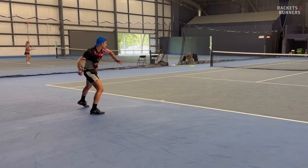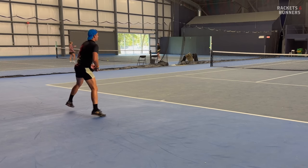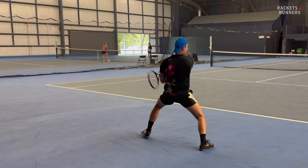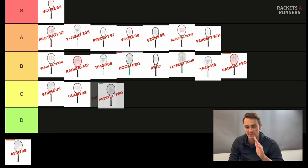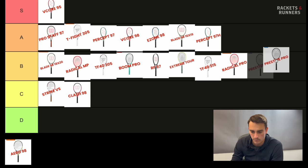But it's tough to play with. The string bed is so, so dense. It has a high swing weight, super high static weight. Maybe by 2040, it'll be 10 grams lighter. So it's a very good Prestige, actually. The feel just got a little bit better. I just can't put a Prestige in C tier because it's such a fun racket to play with. But yeah, it's a Prestige. There's not much more to it. So we're going to put it in B tier.